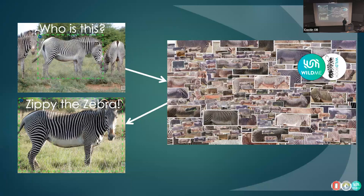So are we done? That's it, right? We can look at more things, and we can look at them more carefully. Fantastic, done. Understanding the natural world from images, solved.